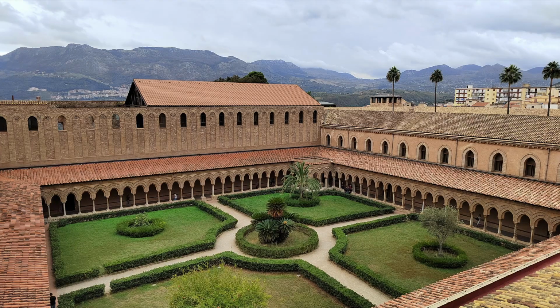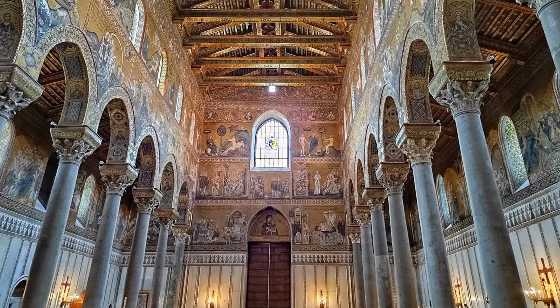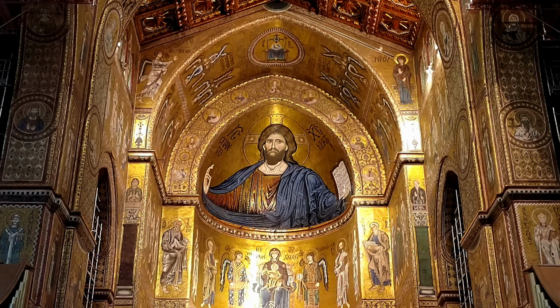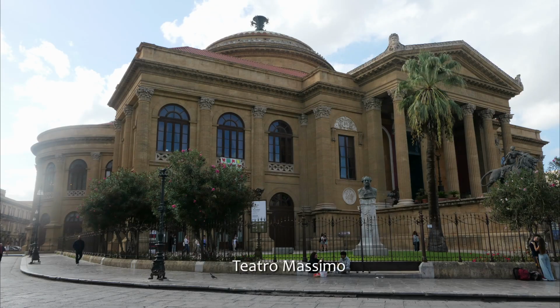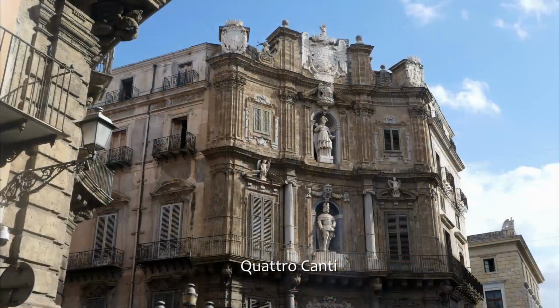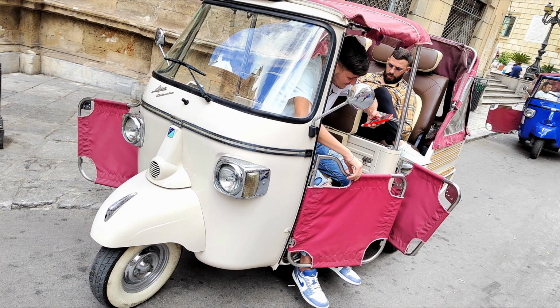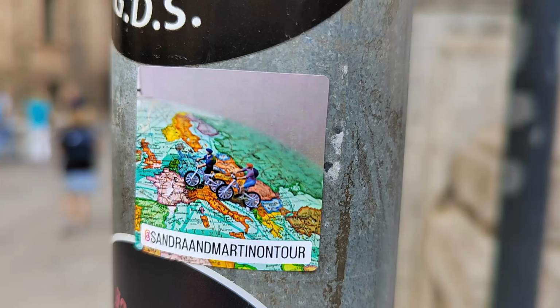There we visited the monastery with its magnificent cloister. Of course, we also look at the cathedral. Back in Palermo, we go to the Teatro Massimo and the Quattro Canti. Palermo is definitely worth a sticker of us.